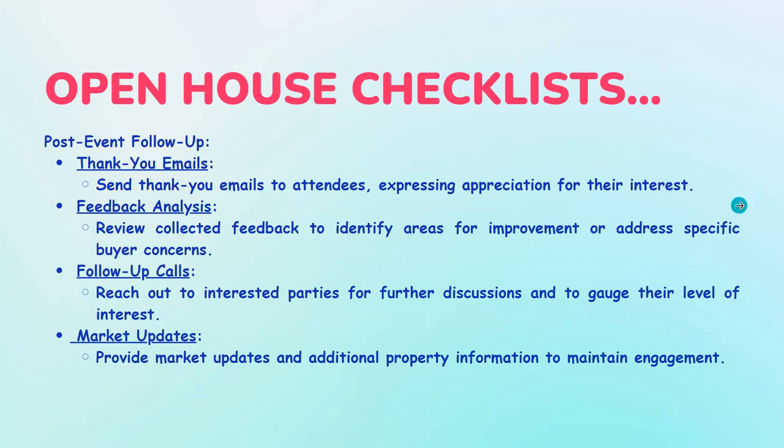Oh, she has one more slide. Follow up. So if this is what you do, add to your checklist: thank you emails sent out, feedback analysis, follow-up calls, and market updates.